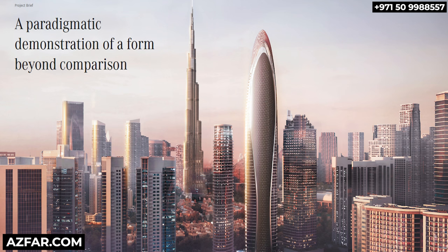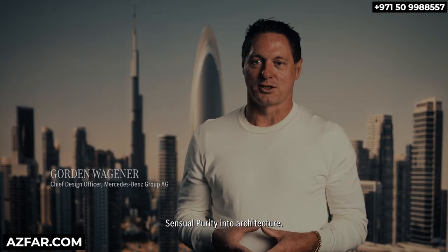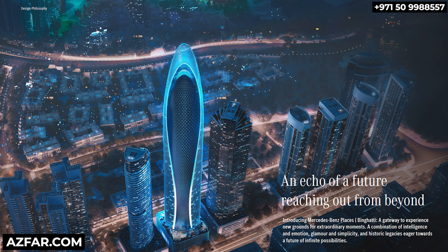Do you want to be part of the lifestyle of tomorrow? Mercedes-Benz and Binghatti both have an innovative ambition, and they are creating a future together. Mercedes is bringing their design expertise into architecture for the first time for its loyal customers who understand German precision and engineering. Innovation is a word deeply valued by His Highness Sheikh Mohammed bin Rashid Al Maktoum, and it's a philosophy embraced by Mercedes, a pioneer of automotive excellence. That same spirit of innovation, that pursuit of redefining boundaries, is woven into the very fabric of Mercedes-Benz Places.